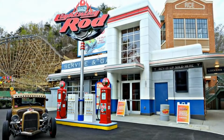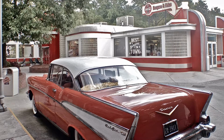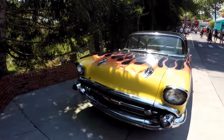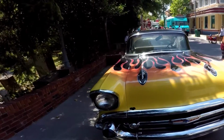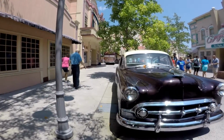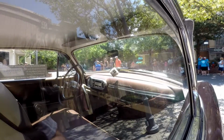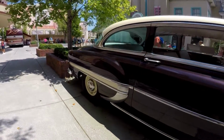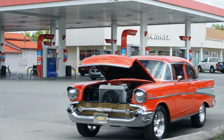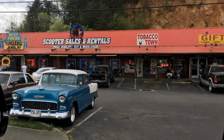Even in Dollywood's Jukebox Junction, you will see many classics that add the flavor of the 50s to the area. Chevys everywhere in the streets of Pigeon Forge, Gatlinburg, and Townsend.